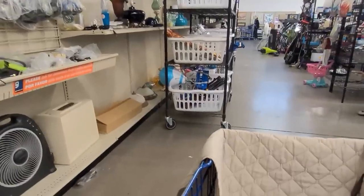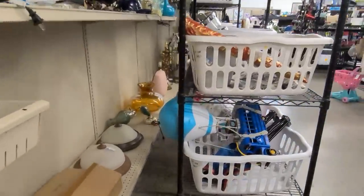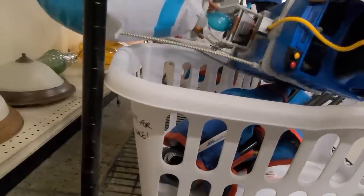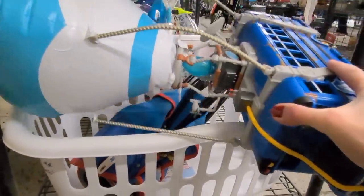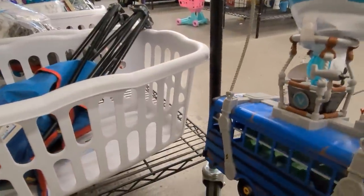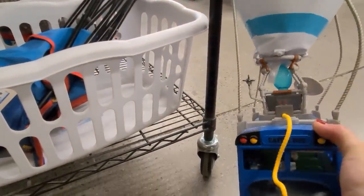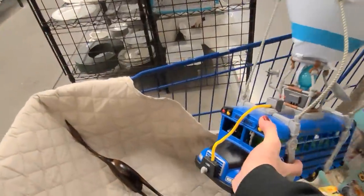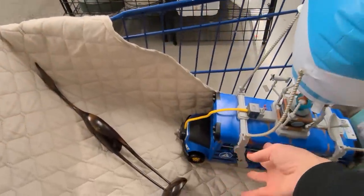My new cart vibes worked. They just wheeled out some new treasures. At the bottom here, I've spotted a Fortnite battle bus. Fortnite is a popular video game. My son Jake is very, very good at this game. He loves it. This appears to be for younger children though, but it might be worth looking up on eBay to see if it has resale value.